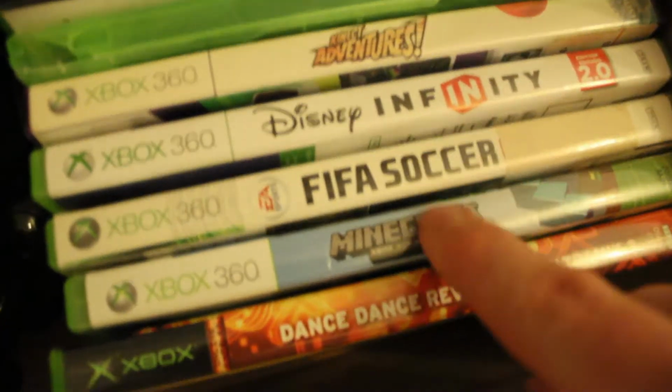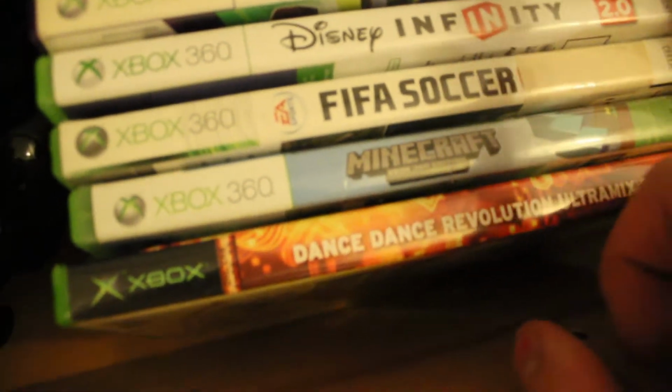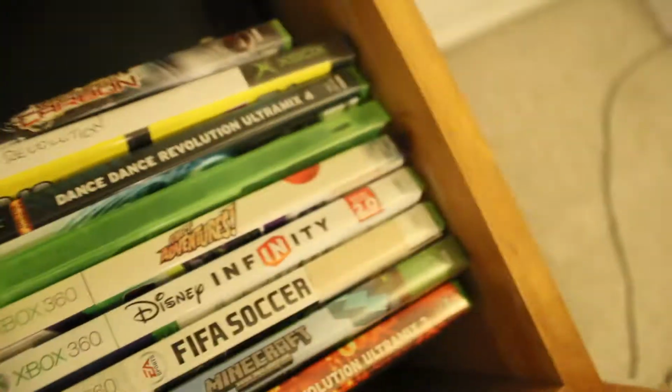And then here are a mix of the games that I own. For each console, I have soccer. I believe that actually isn't in the case. I have Disney Infinity. What is this? I have like Dance Revolution. I actually have some dance pads over off frame there. And Need for Speed Cars.